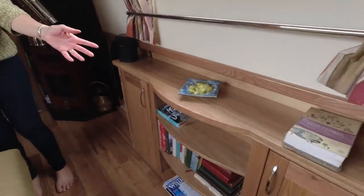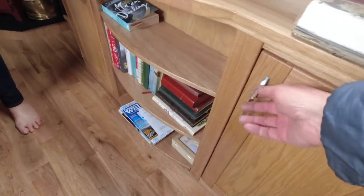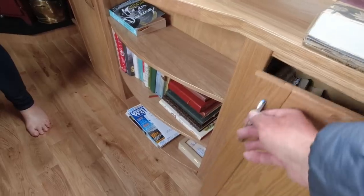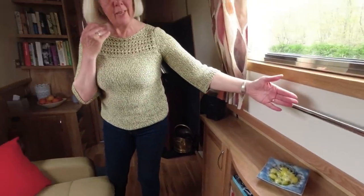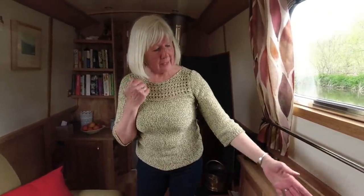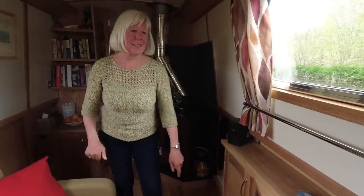This side is traditionally, the standard fit out is a television cabinet, but we obviously don't want the television. If we want to watch anything, we can put the laptop, which stands on here, and it's perfect to sit and watch. So Rich has got his cupboard of goodies there.